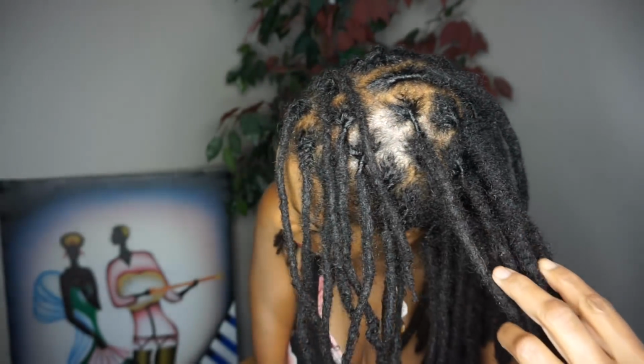And you guys know I hate the way it looks when it's first retwisted, because I don't like seeing my scalp, but that's a part of it. And I think the thicker your hair is, the less your scalp will show as time goes on. But this is the retwist. Get a full look at it.